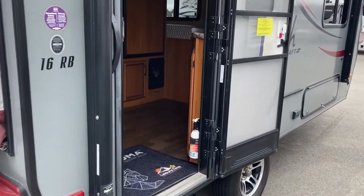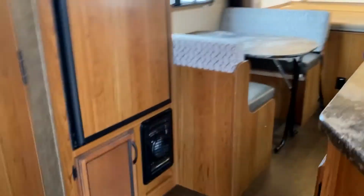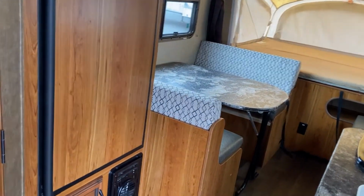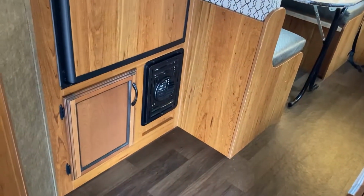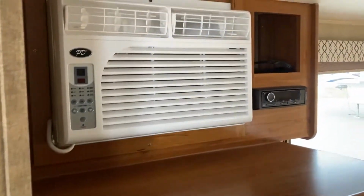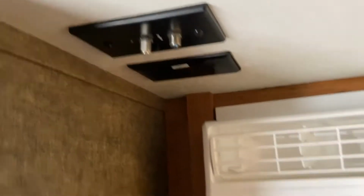Thing three I love about this trailer, let's look inside. I mean, people say hybrids, oh geez, what am I missing out on by getting into a hybrid? Well, I can tell you in this one, you're not missing out on anything, because thing three I love about this is it's full of features. You've got heat, you've got a furnace built into this one, you've got a fridge built into this one, you've got an air conditioner built into this one, you've got an entertainment center, a spot for a TV.